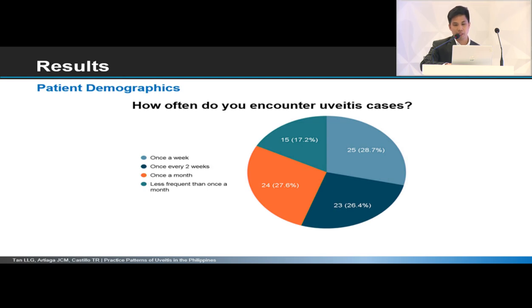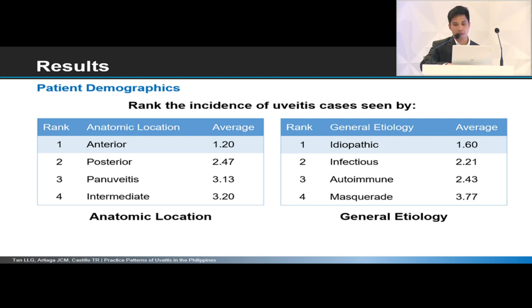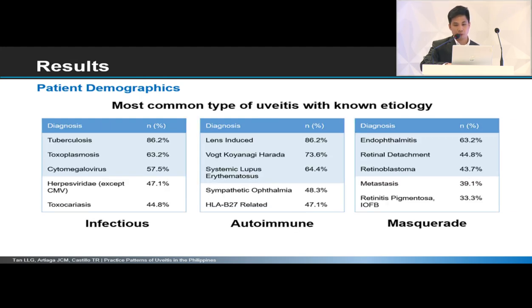So in terms of frequency, the largest proportion of respondents report seeing a uveitis case every week. In terms of ranking, anterior uveitis was the most common by anatomic location, while idiopathic was the most common general etiology, and this is in keeping with large-scale international studies. Of note is that infectious cases were more common than non-infectious uveitis. We were also able to determine the most common types of uveitis identified by our colleagues in the field, which I think is most interesting for us.